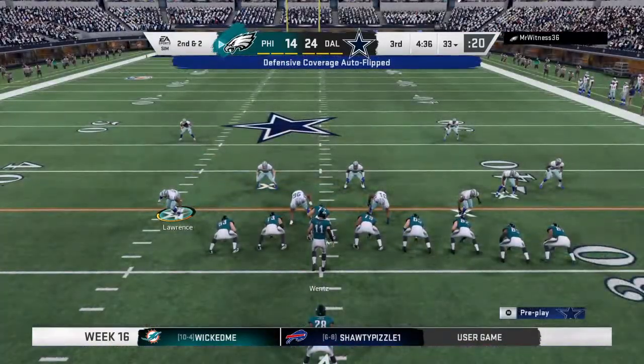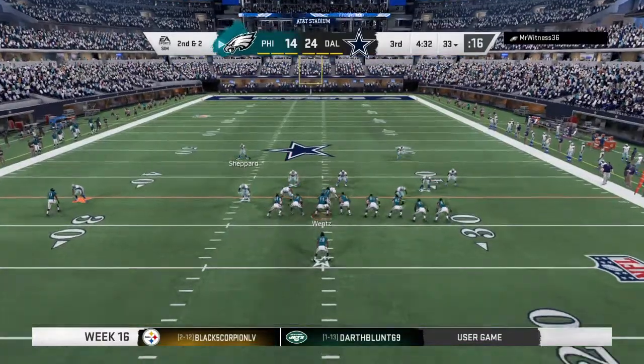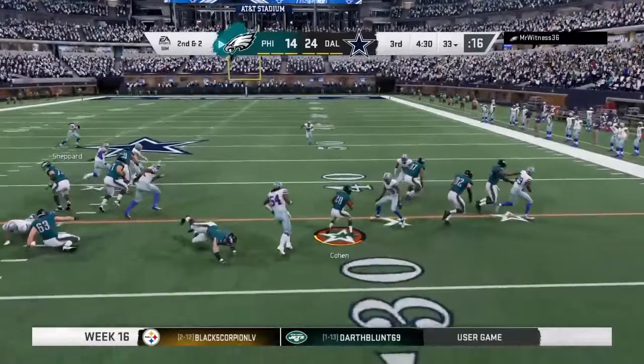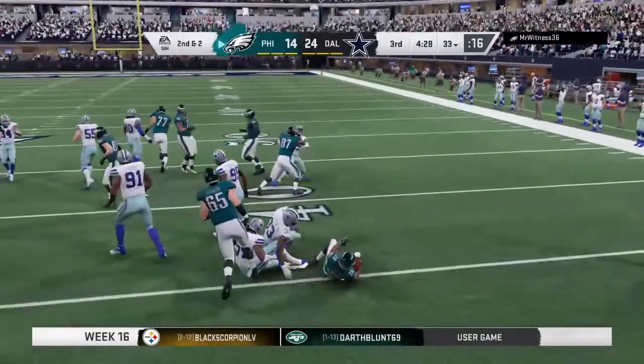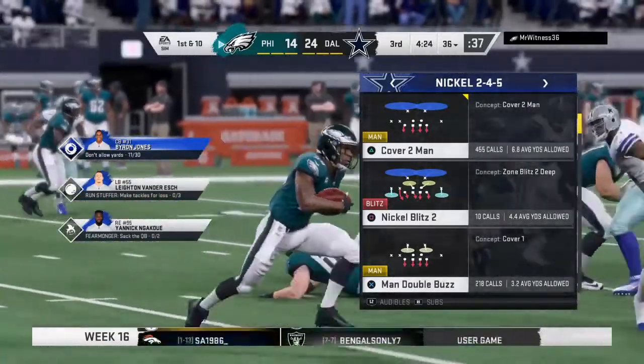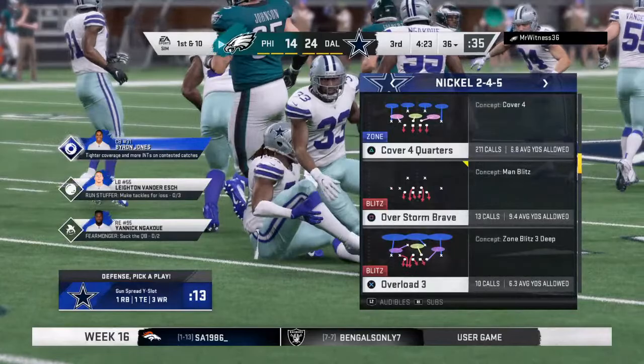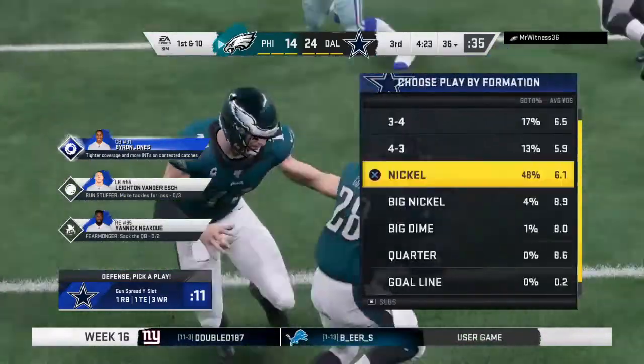Here's a 2nd and 2 now from the 33. A give to Cohen. He heads right. And they're able to swarm him behind the line, and his rough night continues. They'll get 3 as the drive continues. It's a 1st down. Tough first half for him, unable to put up the numbers he's used to producing.